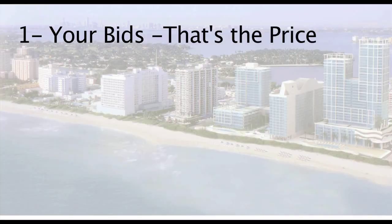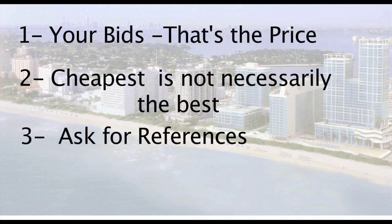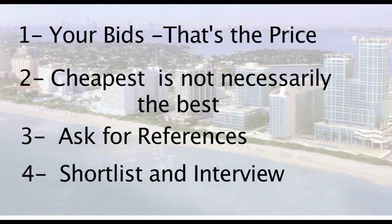First, your bids, that's the price. The bids that come in will be your first real confrontation with the cost of having this work performed. But remember, you may have to add in your soft costs, such as painting, extra security, tile work, or waterproofing. Your engineer who has construction experience can assist you in developing your budget. Second, the cheapest is not necessarily the best. Third, ask for references and call them. Number 4, study the bids and shortlist the contractors to 2 or 3 and then interview them. And have your engineer present.